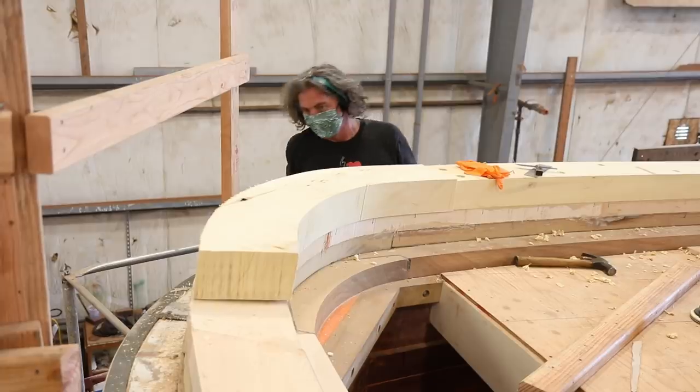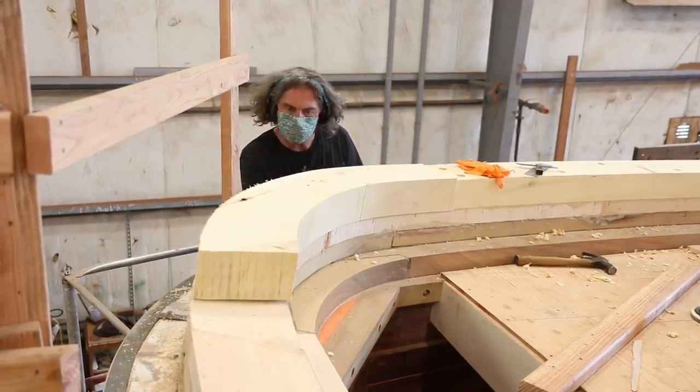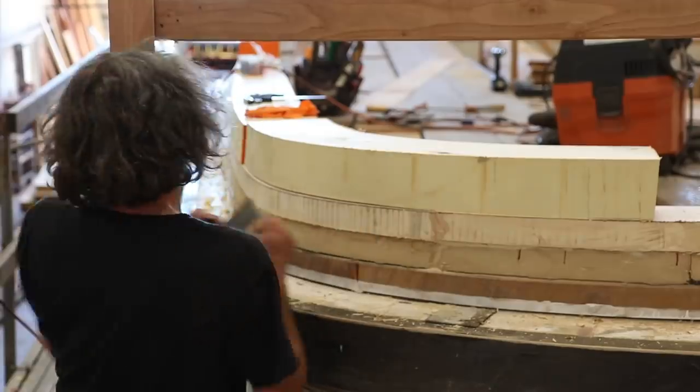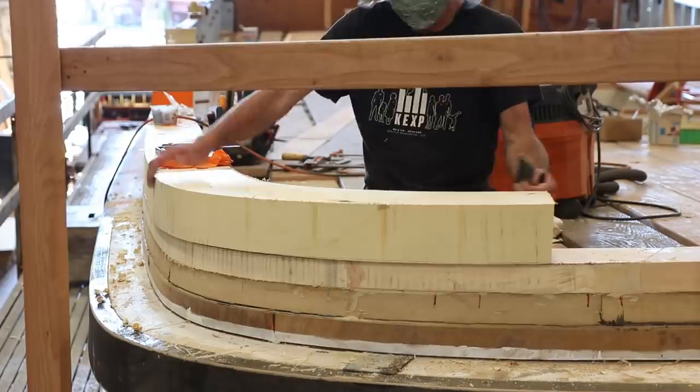There's almost 35 feet of bulwarks built in this exact same method, coming off both sides, port and starboard, from the stem back to the break beam. So I'm sure in a future episode we'll dive a lot deeper into how to lay out, cut, and install this type of bulwark.